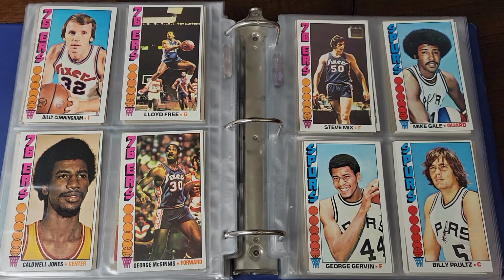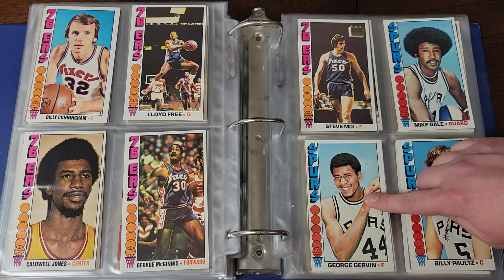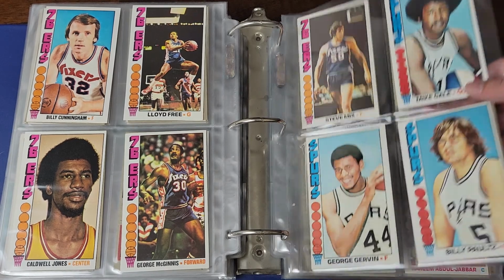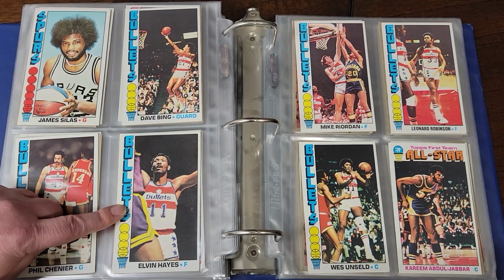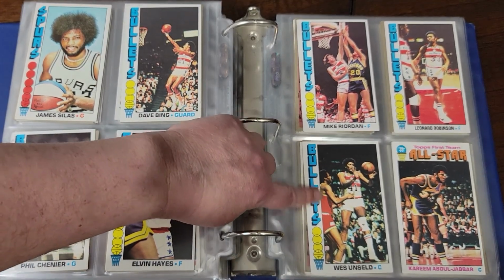Then we get to the San Antonio Spurs, who also were in the Eastern Conference. George Gervin, that's his first NBA card. He was an ABA player that came over. Washington Bullets, Hall of Famer Elvin Hayes, great player. Wes Unseld, another awesome player.